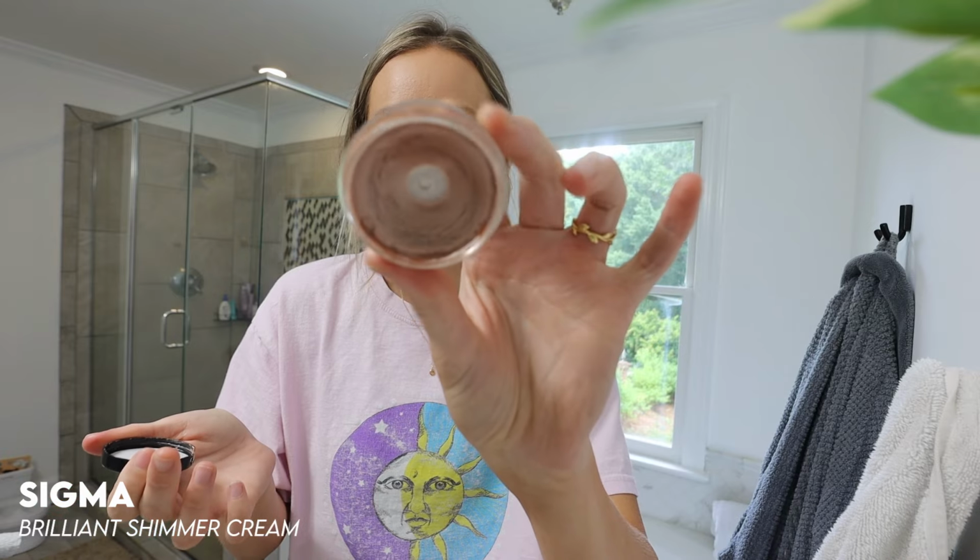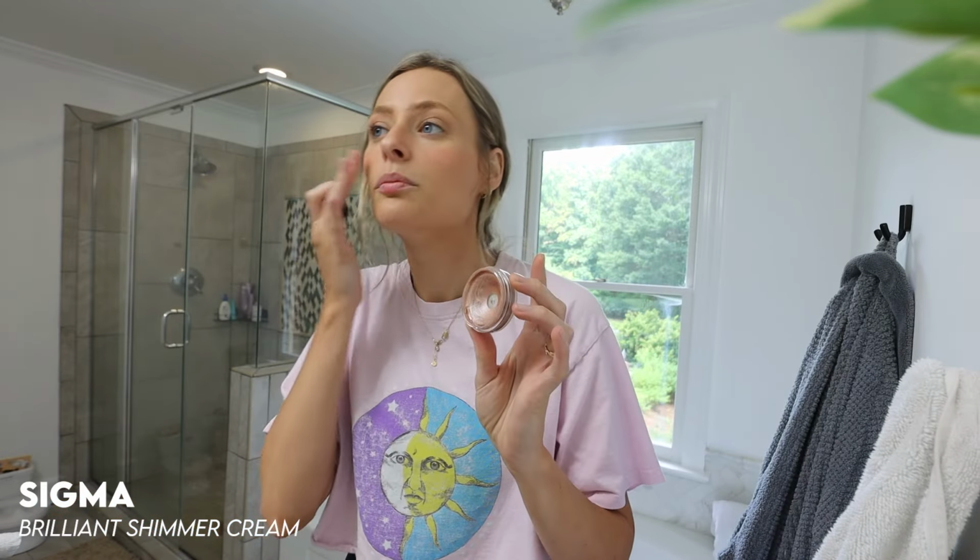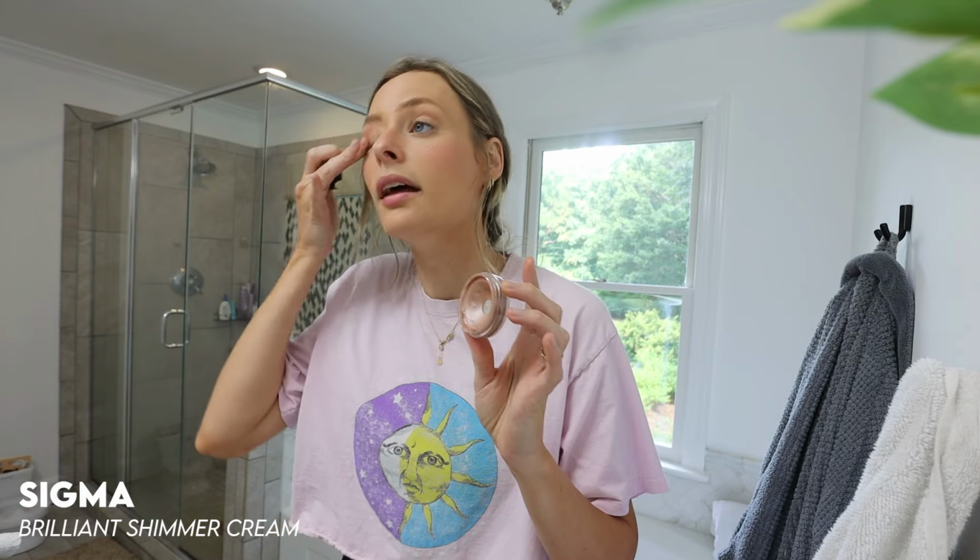And then I always hate sharing this product because they don't make it anymore, but it's the Sigma Brilliant Shimmer Cream. It's a cream blush slash highlighter situation, and I put that on my cheeks and my nose and also on my eyelids.